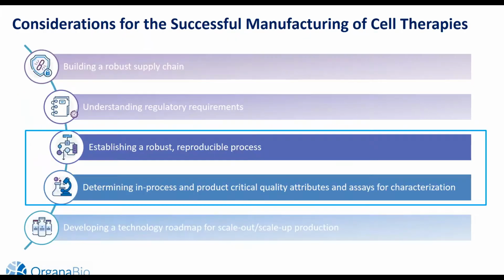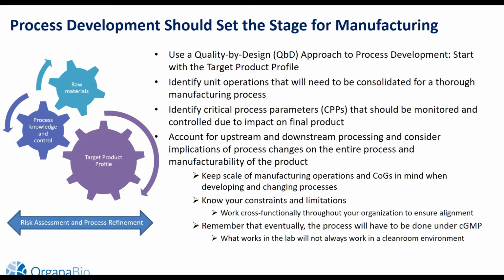So when we look at establishing a robust and reproducible process, again, process development is vital, and taking a quality by design approach to process development, thinking about the target product profile and then designing your experimental space and your process development program to drive towards that target product profile is absolutely critical. It's also important to identify the in-process parameters or the critical process parameters that will allow you to know if your process is working every time.